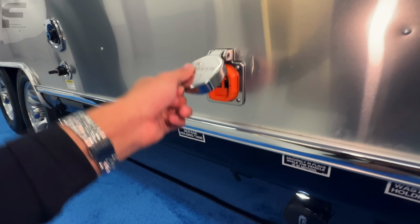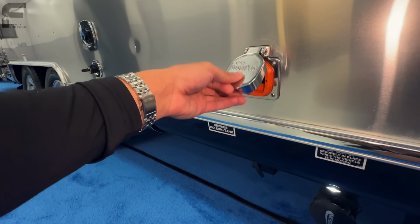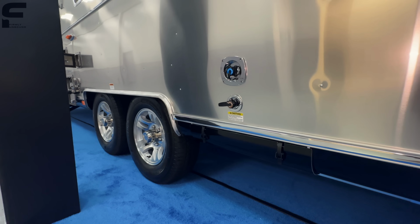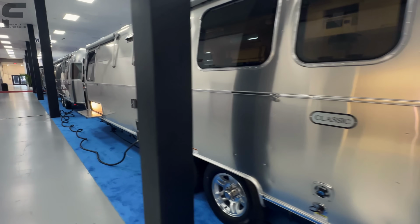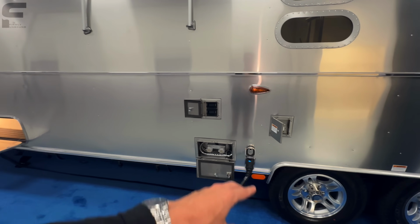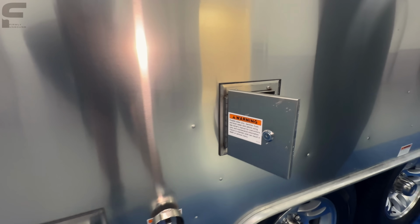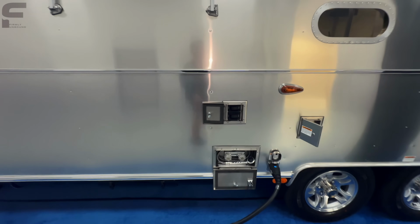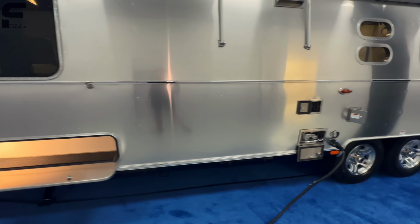This looks like gonna be your plugs for cable and city water connection, freshwater tank fill there. And you come down this way, 50 amp power cord. You have your outdoor shower. Looks like this is a spot here for potable water there. And then your extend and retract for your electric stabilizers.